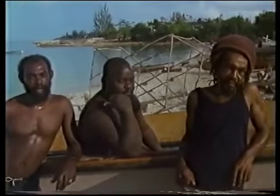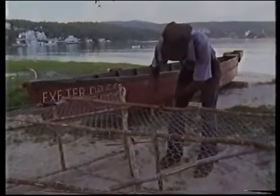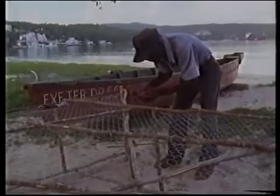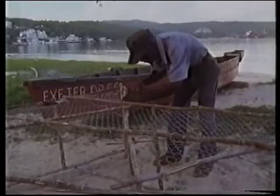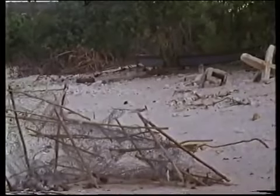How many fish traps were you fishing at the time? I have 15, my partner has 12, and he has 6. And they cost quite a bit of money out here to make. Yeah, maybe about $200 Jamaican each. And most of the fishermen lost their traps? Every fisherman. Every fisherman does.